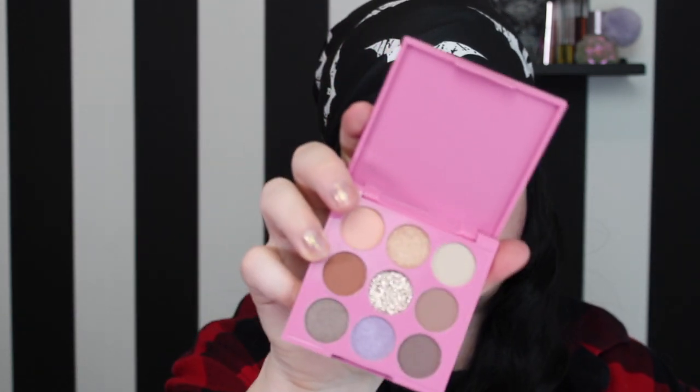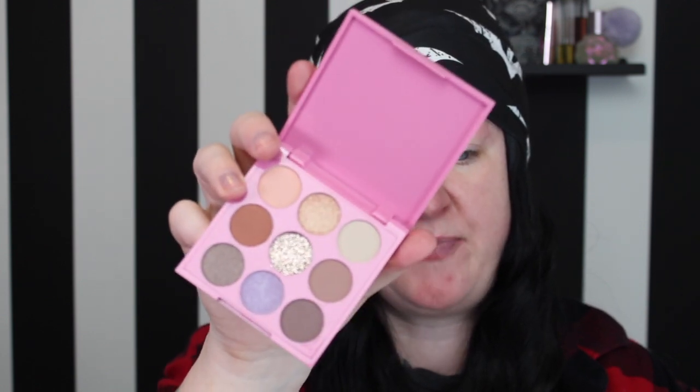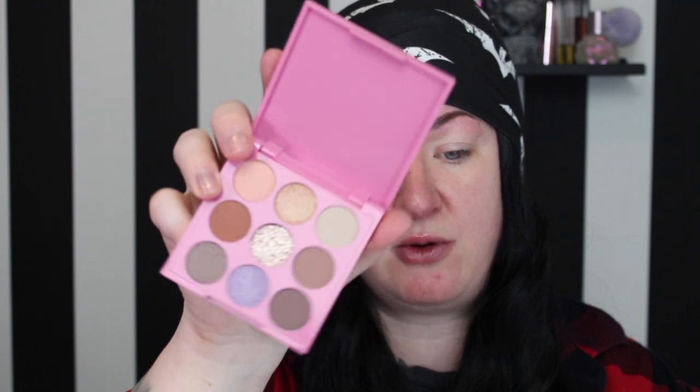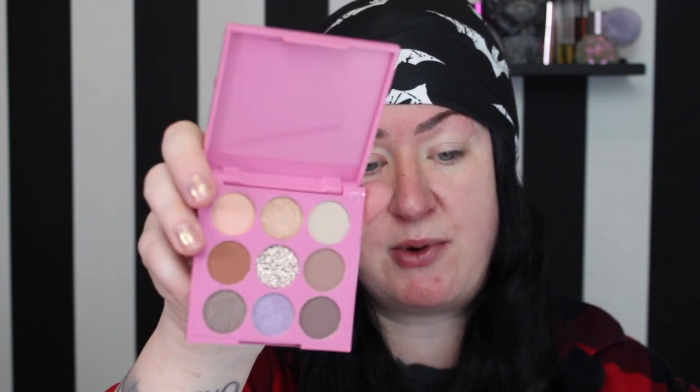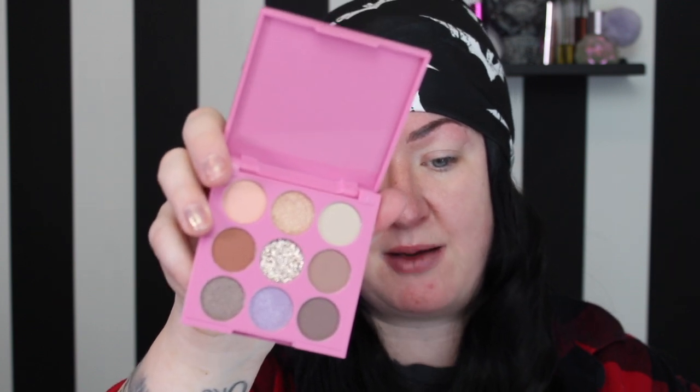Kind of reminds me of the ColourPop ones. And then you open it up and there it is. So no mirror, but I'm okay with that. I don't really use the mirrors in my palettes, so that's fine. Very neutral, cute color story. Not a color story I would normally be drawn to, but I think this is going to be really great for everyday makeup wear.